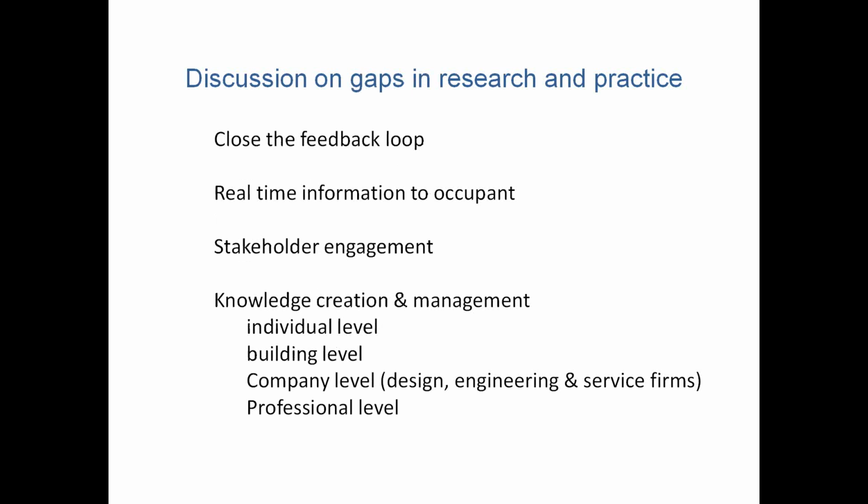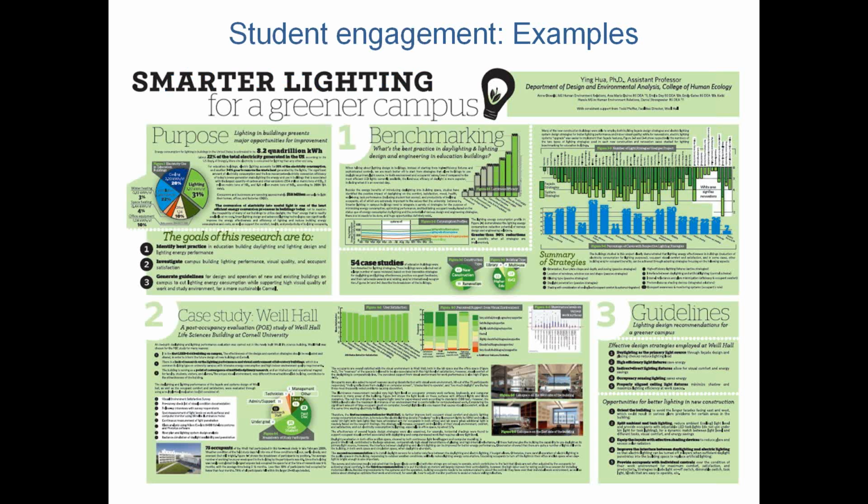And to my team, it's been a very nice knowledge creation and exchange process, not only at the individual level for researchers and students, but also at the building level, working with the facility managers. And I found it could also be a very nice process for professional development for all kinds of professionals involved in the university facility management and design and retrofit processes. And I know this kind of knowledge creation is ongoing for a lot of firms that want to develop this leading edge in developing sustainable buildings.